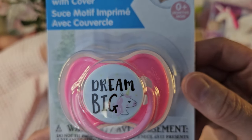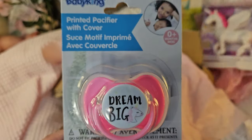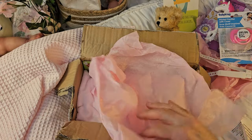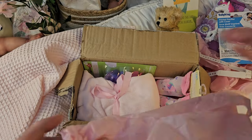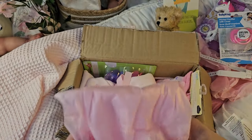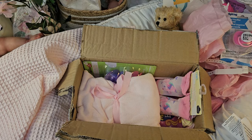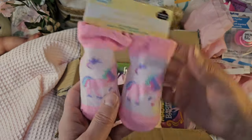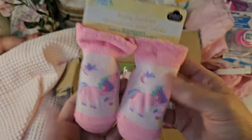It's a, what's it? Dream big. Oh, definitely. Definitely. Oh, and look, it matches. I love it. This is so perfect. I'm so happy I was able to check the mail today. Look at the, oh, and these even match. These socks.